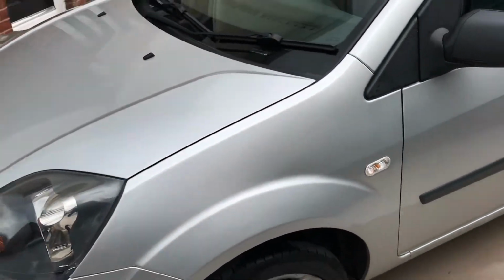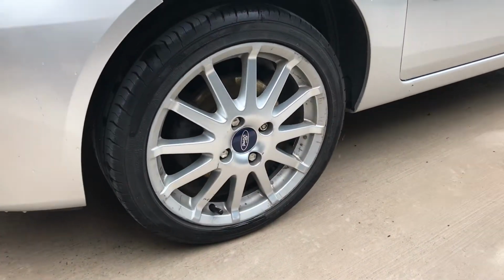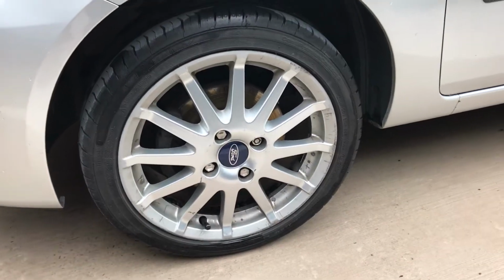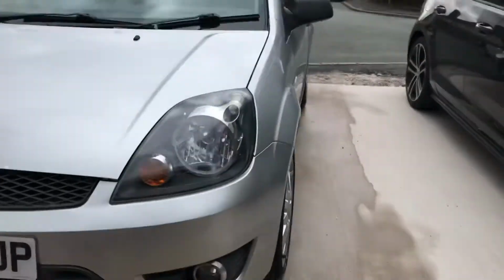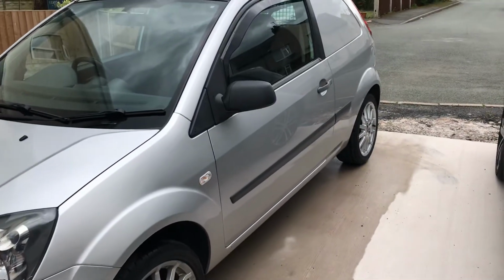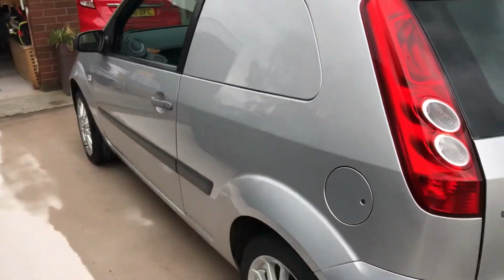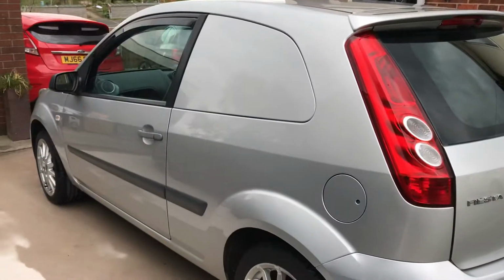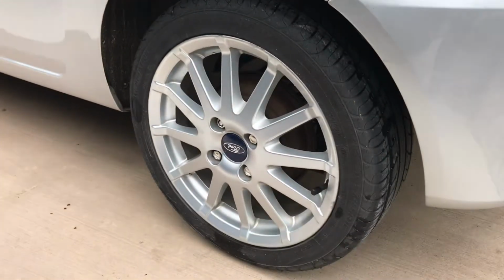Now, to be fair, the front alloys, although they are fairly okay, are filthy. I've tried to clean them, but you can see I haven't been very successful. It's all fairly straight. A couple of little knocks and bangs, which I'll show you, but nothing of any great concern. Down the side, I have tried to clean it as well, so as you can see from the wet floor, but I ain't the car cleaning guru, let's put it that way.